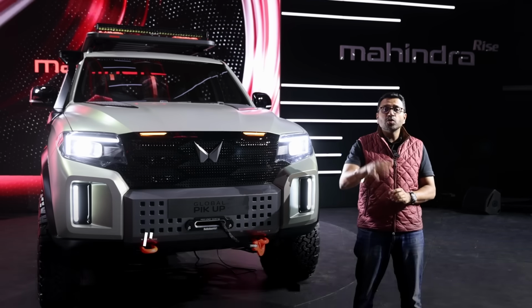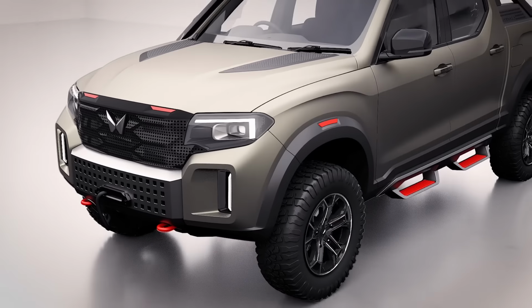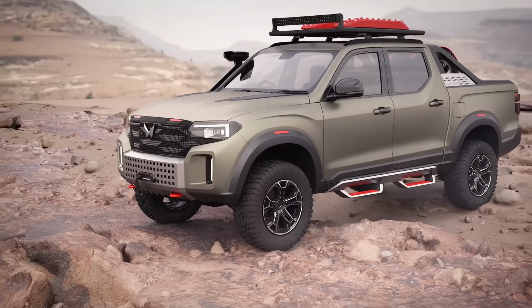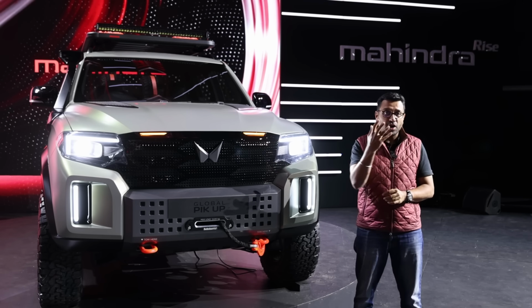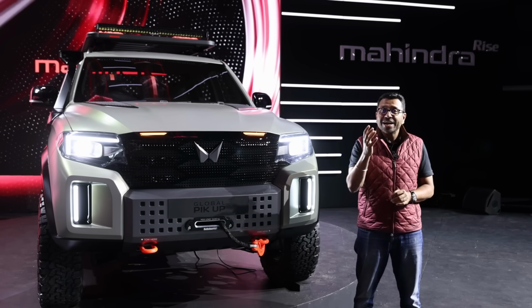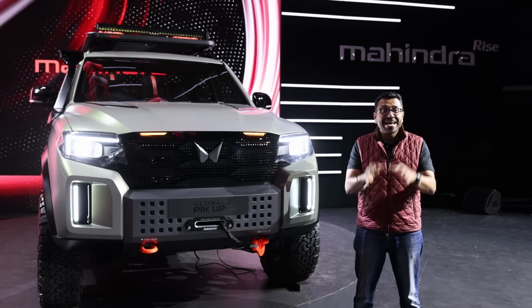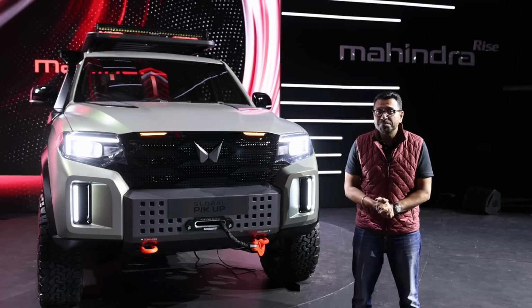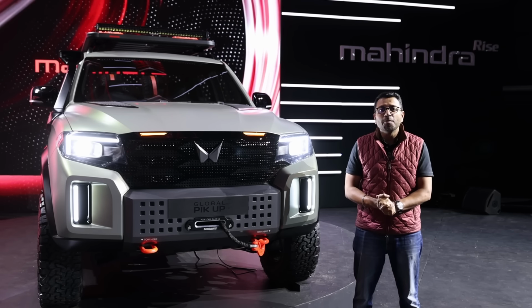But in this, we're going to do a quick walk around on this pickup, which is obviously based on the Scorpio-N, but with considerable re-engineering to meet the requirements. This is going to take Mahindra global to markets where they're already present to grow their market share, and also to new markets where they're not present. So let's have a quick walk around on this, and later on, if we can catch Pratap himself, we'll talk about the 5 most interesting design details on this, the global pickup platform.